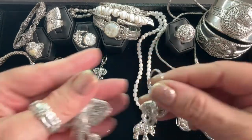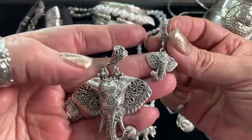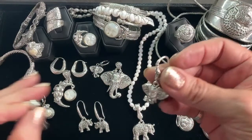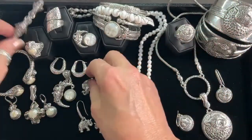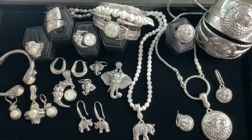But I do have the exact matching earrings with him. So that's just really cute. You don't have to go matchy-matchy. Maybe you do these with it, right? But for sure, 100%, you need the bracelet. I gotta do that one. Let me take the roses off.